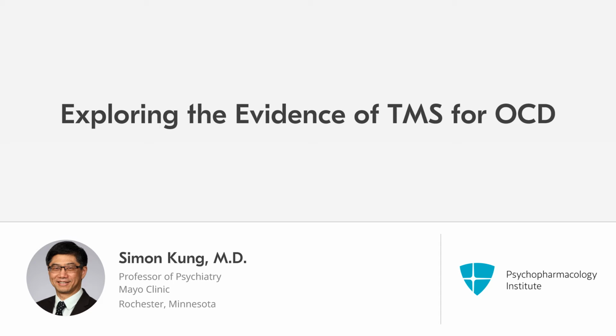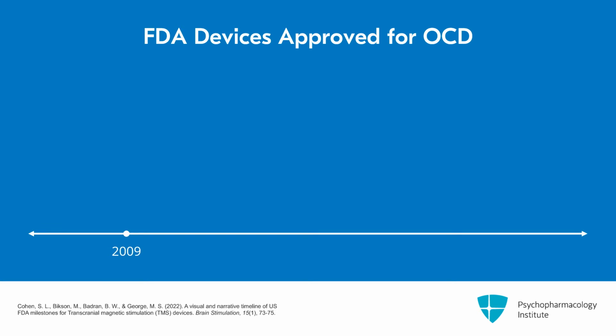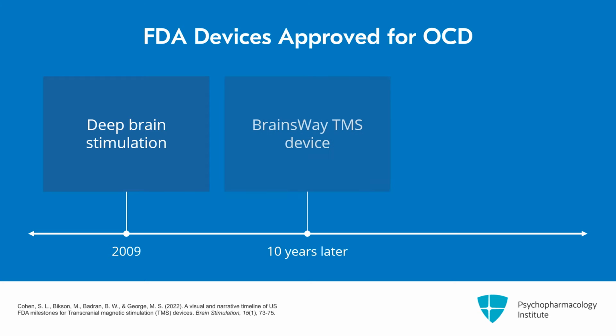Let's look at the data behind the use of TMS in OCD. These are the devices which are FDA approved for OCD. The first was in February 2009, and that was an invasive treatment called deep brain stimulation with a humanitarian device exemption. Then about 10 years later, the first non-invasive treatment for OCD was approved, and that was the BrainsWay TMS device.